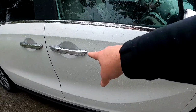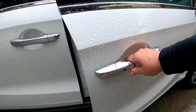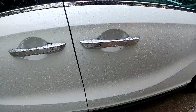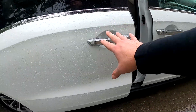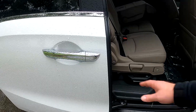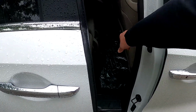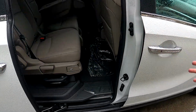Now, you'll notice I do have a chrome inlay on my door handles, and I do have the keyless entry, so I can touch to open, and I can press the door to lock. So I have an easy entrance as far as getting in and out of the vehicle. Now, in the EX and above, you do have the sliding door system, and they do have sensors, so you don't have to worry about little hands getting crushed. If you were to close the door and a hand got in between, it's not gonna do anything particularly tough. It gives you about a pound or two of pressure before it recognizes it, right?